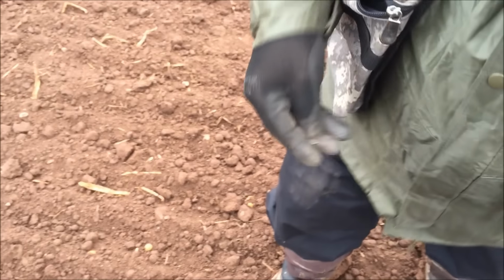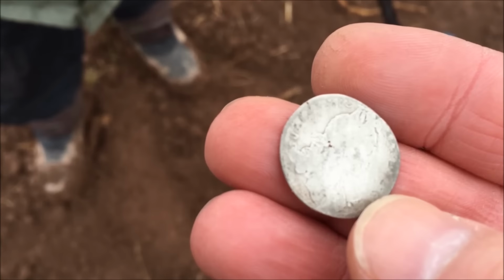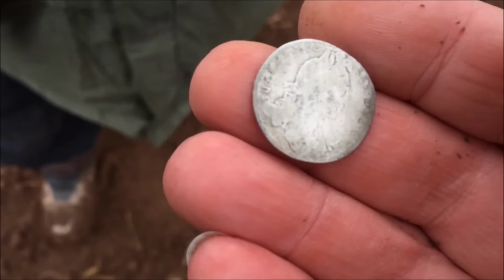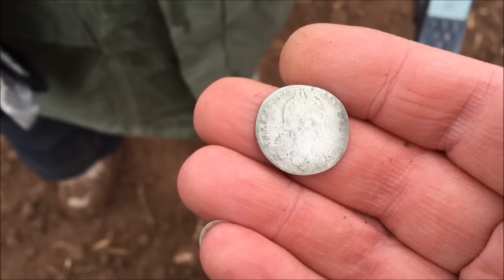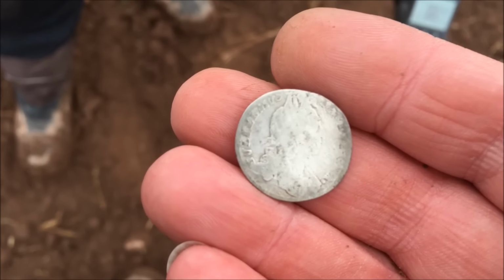Boo's got more silver. Let's have a look, mate. I think it's a William, is it? It's difficult to see through the camera. It's either William the Third or George. First or third? Looks like William's there, doesn't it? Nice one there, mate. Well done, mate.